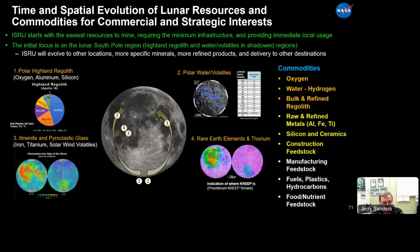So we have a resource interest as well as a time phasing of both the locations and the resources and the type of commodities. We're starting at the South Pole. As I mentioned, the highland regolith has a lot of oxygen, aluminum, and silicon to it, and we hope to find water and other volatiles in the permanently shadowed craters. Over time, as we start going more equatorial to mare locations, the ilmenite and pyroclastic glasses give us some iron and titanium that you really can't find at the poles, and then maybe even rare earth elements and radioactive elements like thorium and uranium.